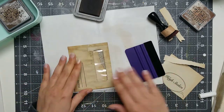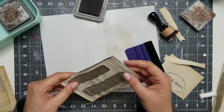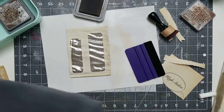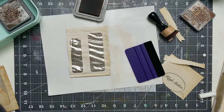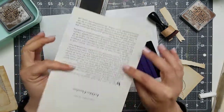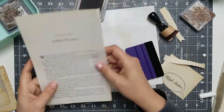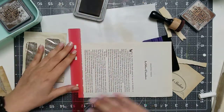Okay. Should I just do one more, just in case I manage? This one is really pretty too, but this one will get something on the inside. Do I have anything? Oh, I have more envelopes right there. And I do have those pieces that are not printed on the whole thing, which is good to use up now, right? Okay.